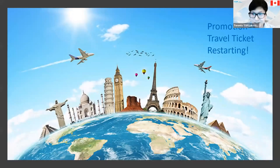Right now, there are a couple of announcements being posted onto the website, that is, the promotional travel ticket restarting. Canada hasn't had any promotional travel ticket available for a while; you just redeemed it through cash. So right now they're restarting. Canada is going on an Alaska cruise tour, and that is Canada's promotional ticket. America is going to Cancun in Mexico.